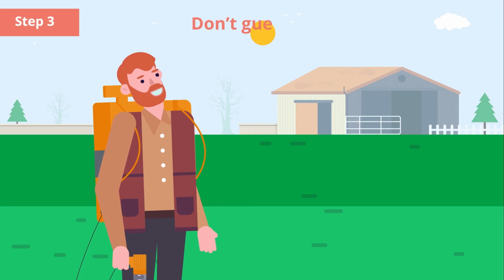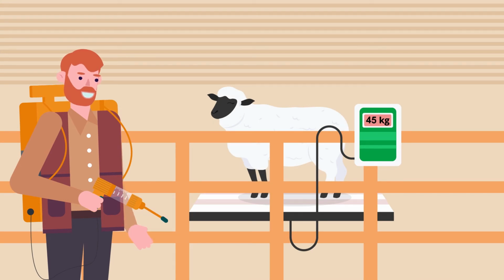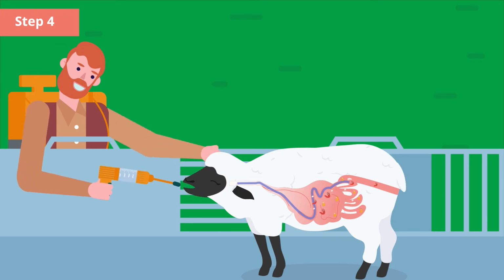3. Don't just guess the weight of the sheep. Weigh a sample of the largest sheep and treat all the sheep in the group according to the weight of the heaviest in the group. Use as per manufacturer's instructions. 4. Ensure that each animal completely swallows the anthelmintic by applying the product over the back of the tongue.